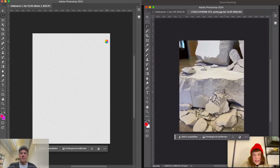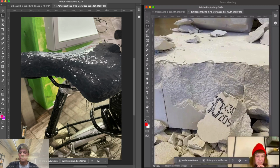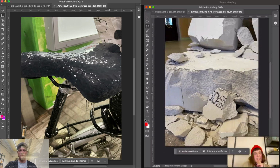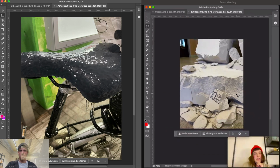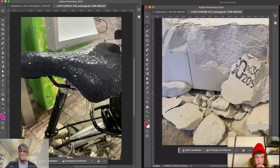Okay, so it looks like some construction material, large blocks of some kind of stone or concrete. I'm not familiar with those materials. And they are obviously broken. So let's zoom in at first.